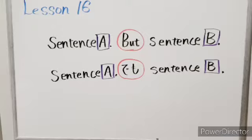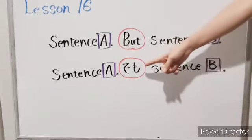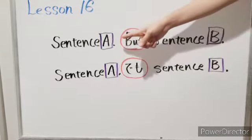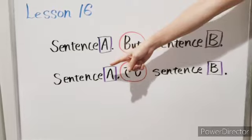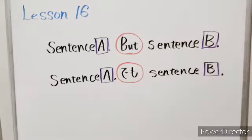When you want to say but in Japanese, you can say でも. Here is the formula. Sentence A but sentence B in English is sentence A でも sentence B in Japanese.